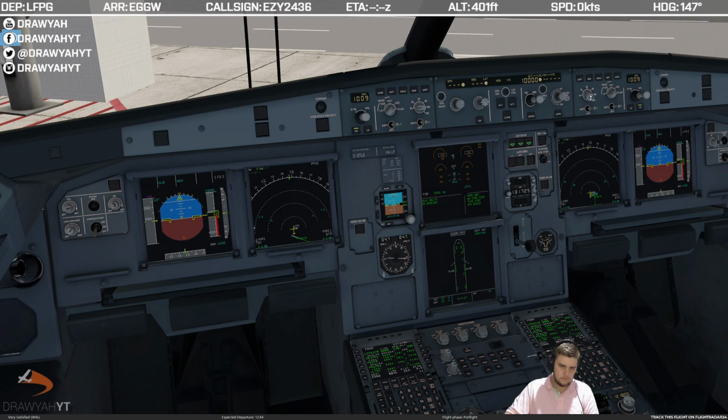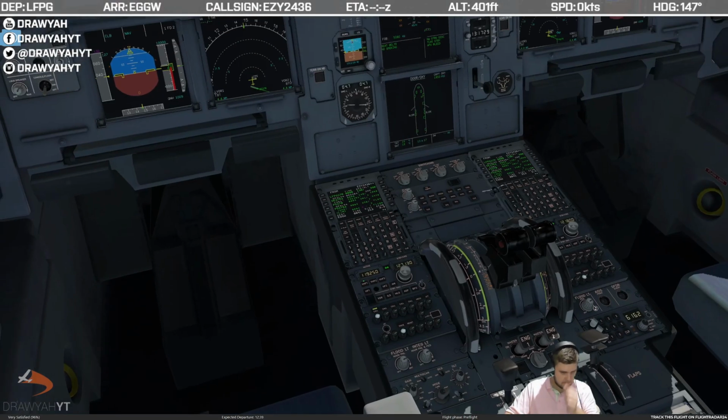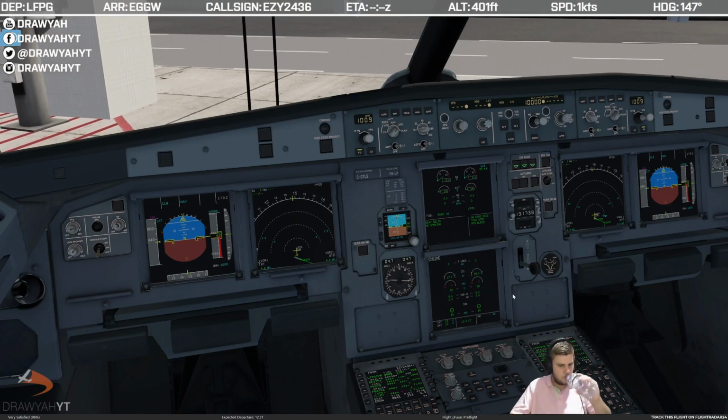Tow connected and bypass pin inserted. Release parking brake. Parking brakes released. Engine start ignition. Pushback and you may start engines. Also, if you instruct straight away, you may start engines, that's fine.